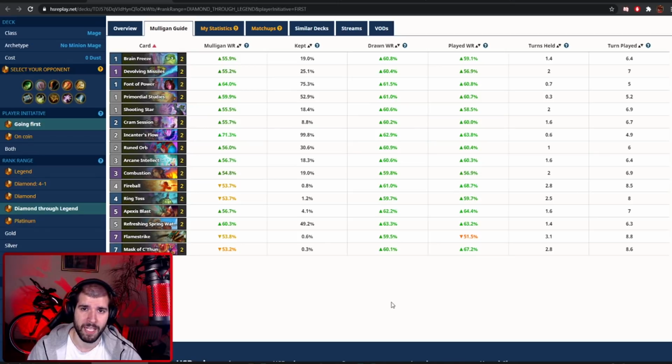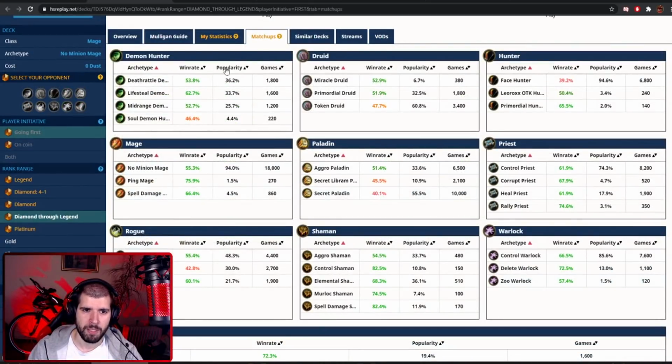I'm not saying the deck is easy to play, I'm just saying that if you're skilled with the deck, your opponent is really not gonna have anything to do against you. At least in most cases. Especially if you got both your Enchanter's Flow. Anyway, here's what the matchups look like.